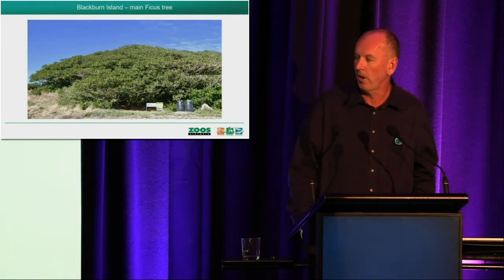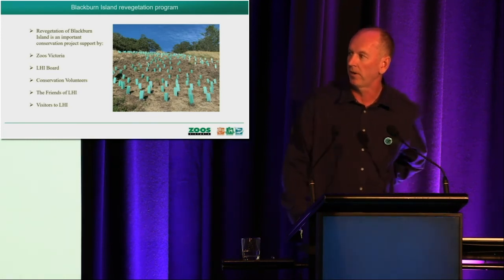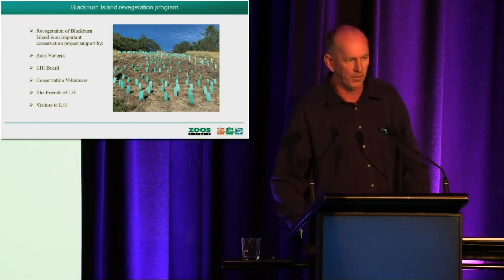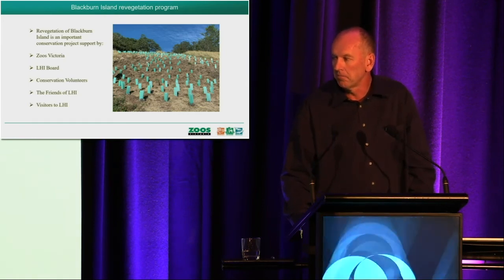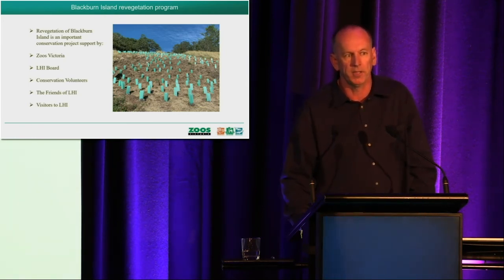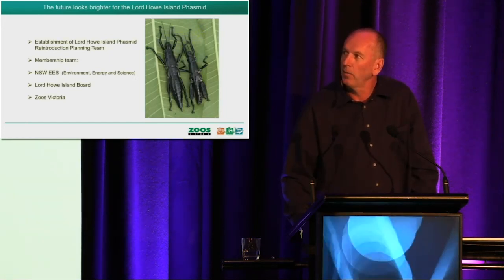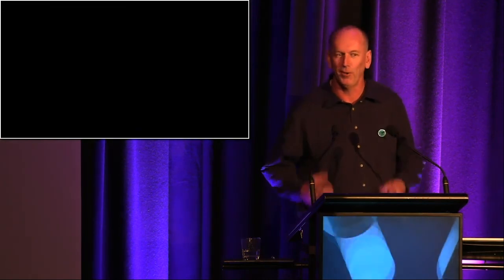And this is Blackburn Island, which is just across the lagoon. That's a big ficus out there. And we, along with the Lord Howe Island Board, conservation volunteers, the Friends of Lord Howe Island and visitors, have all got involved in that program to revegetate Blackburn Island. And that's seen as a potential soft release site for the species as well into the future. And yeah, we'll see what happens. The future is looking much brighter for the species. Thank you. And that'll wrap up from me, but happy to answer questions as we go. Thank you.